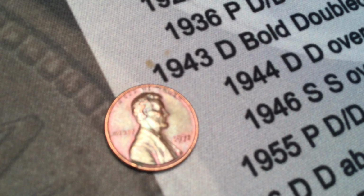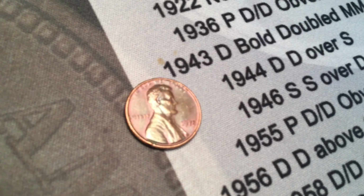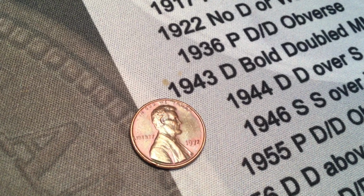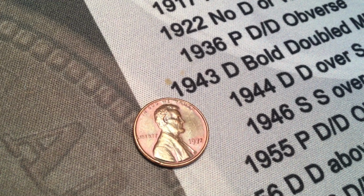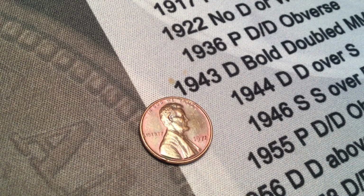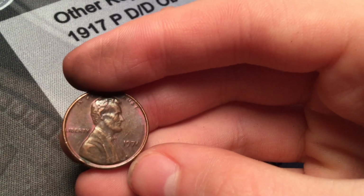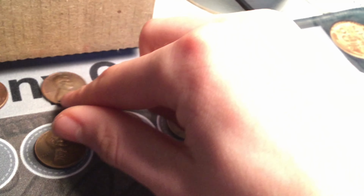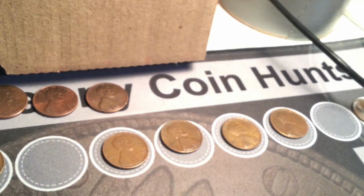Focusing. Just give it a minute. There you go. You see that? So weird. I don't even know if this is a 1971 or failed 1977. Super weird. Have no idea what it is. But yeah, I'll keep it to the side for now.